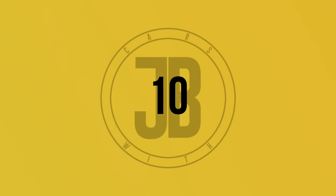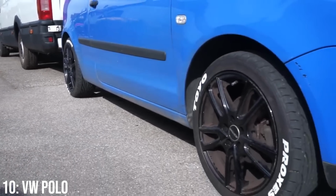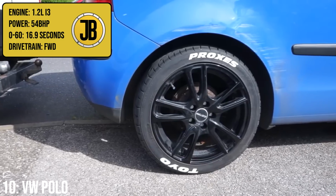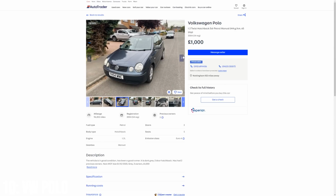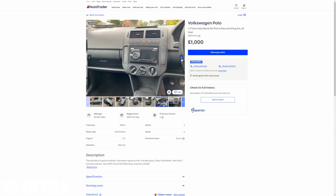We're kicking this video off with my own personal car, the VW Polo 9N or 4th generation Polo, which comes with a 1.2 litre inline 3 engine producing 54 brake horsepower and managing 0 to 60 in a quoted 16.9 seconds, though I've proven it can actually be slower than that. You'll easily get one under £1,000, and in fact I got mine for £400 a few years ago, which was lucky, particularly because it's ULEZ compliant.